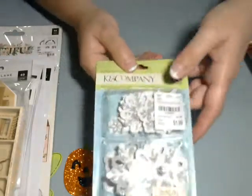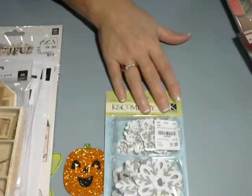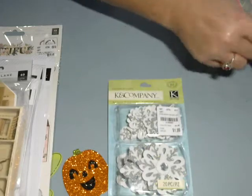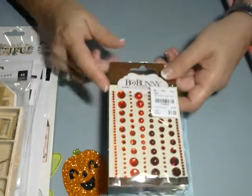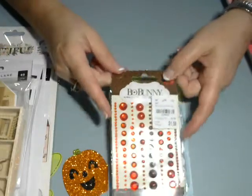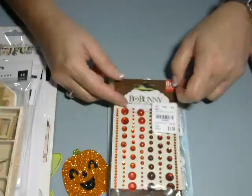I found these cute Kane Company snowflakes, because you know I'm all about the Kane Company. Anything Kane Company, I love them. Love them, love them, love them. I picked up these pretty red dots from Bow Bunny, because you know Christmas is coming, and look at how beautiful.